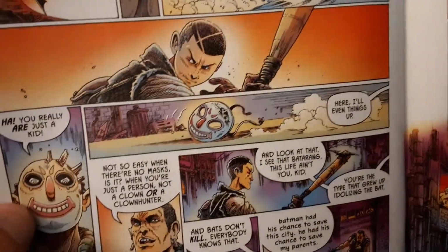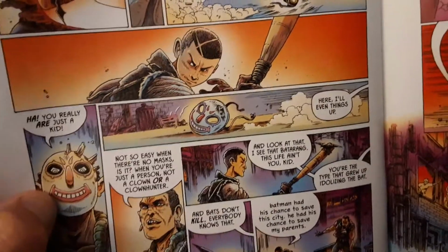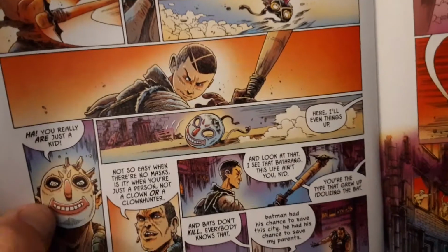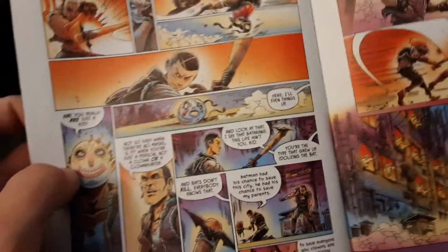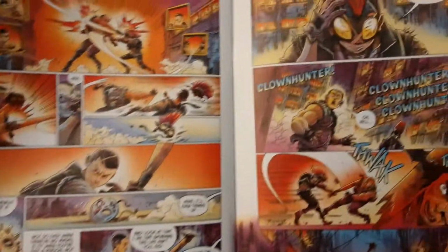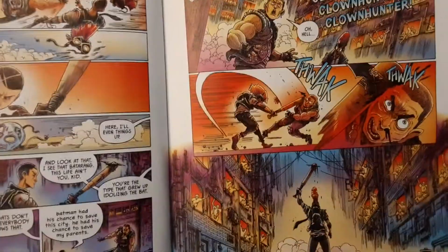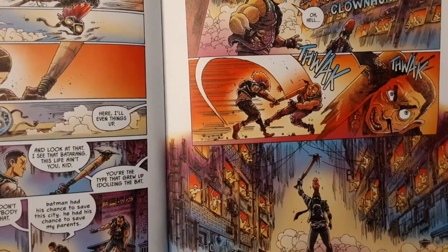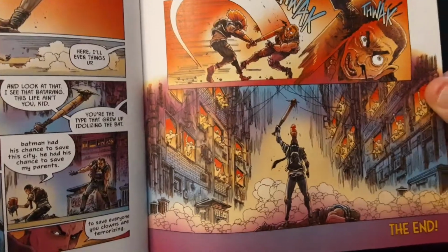So he's not a character that we've seen before. This is a new character. There had been some speculation that he might have been another character dressing up as this. But no, he's an original character. We don't know his real name. We just know that he's the Clownhunter. And all the crowds are chanting at him, Clownhunter, Clownhunter. And you see he's ruthless. He gets the batarang bat there and just hits him in the side of the head. Boom! Holding the bat up high with blood dripping down. The end. So I thought this was pretty good.